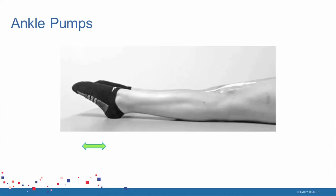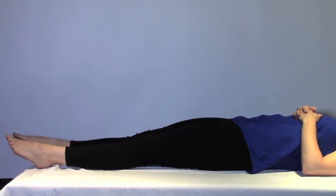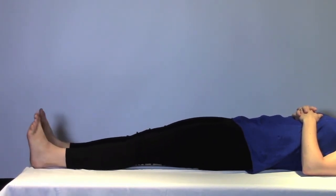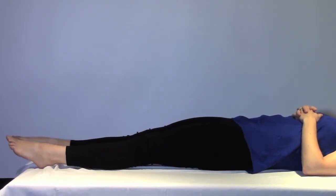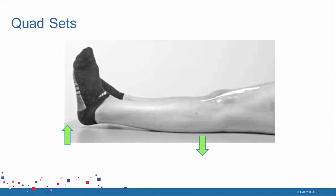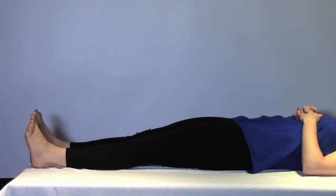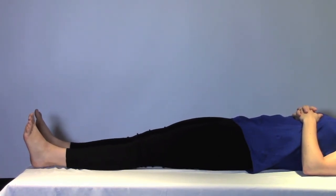The first exercise is your ankle pumps. This is the exercise that we said earlier you're going to do 10 repetitions every hour that you're awake. This is the only one of the exercises you will do every hour. The next exercise is called quad sets. This exercise is an isometric where you won't see any movement occurring, but you're tightening the muscles on the top of your thighs as if to push your knee down into the bed.